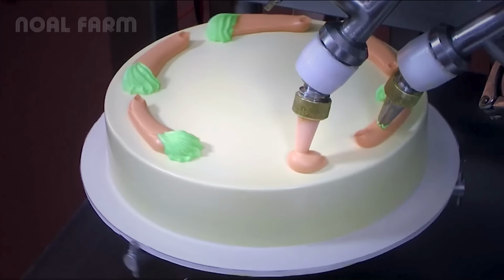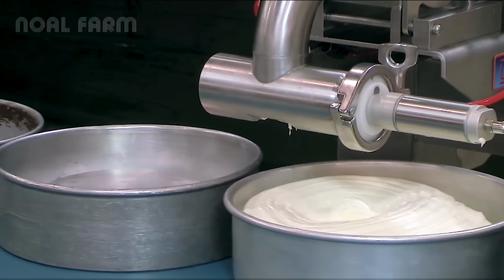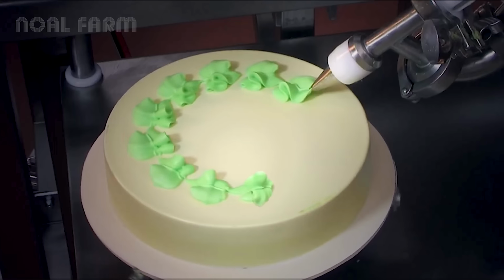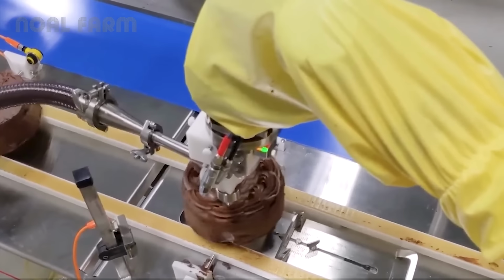We hope you enjoy this peek behind the curtain of the cake making world. From mixing the batter to the final flourish, it's a journey filled with passion and precision. Remember, every cake tells a story.